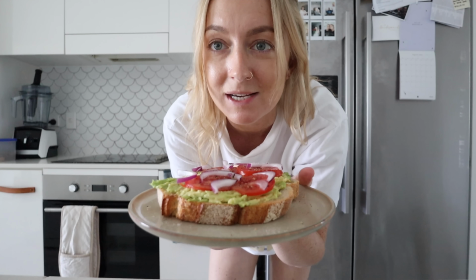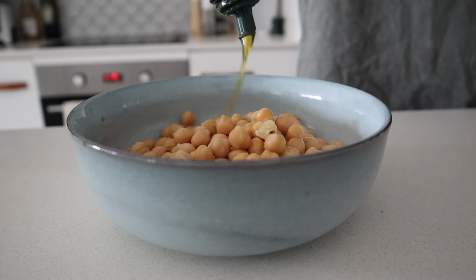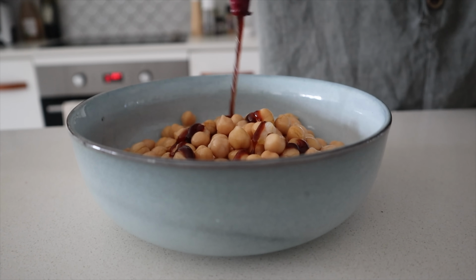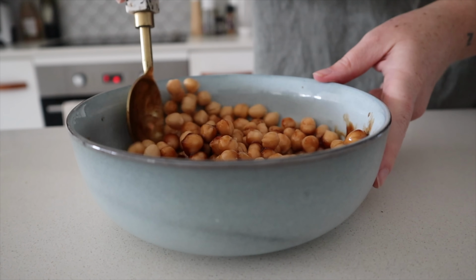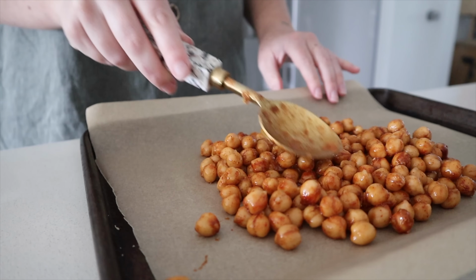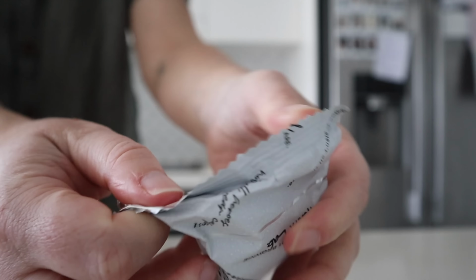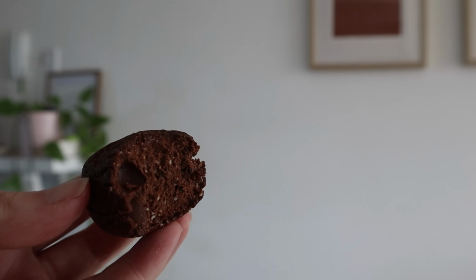Wow. Okay, so I'm having my iced cacao and I'm having my avo toast, and that's gonna be my breakfast today. So for lunch, I decided to make a barbecue chickpea bowl. I put some chickpeas, olive oil, soy sauce, barbecue sauce, and liquid smoke, as well as some herbs and spices into a bowl, mixed this all together, and then placed it onto a baking tray to bake for about 20 minutes. Whilst this was baking, I snacked on one of these choc brownie balls, which I just love so much. They are super delicious, my favorite snack at the moment.